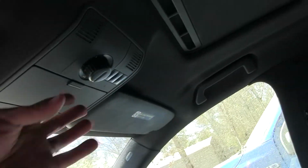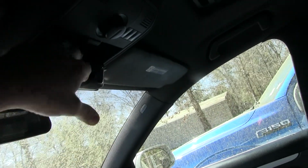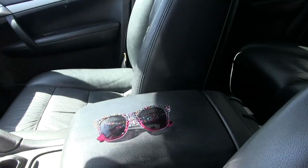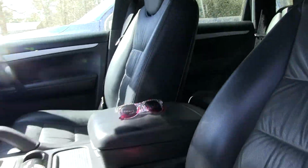Got the sunglass holders there. Oh, man. Oh, even got some shades. How about that? Got some nice little shades in here. So most likely this was a woman's car. Sunroof right there. See how that works? Good to go. Let's go take a look in the back.